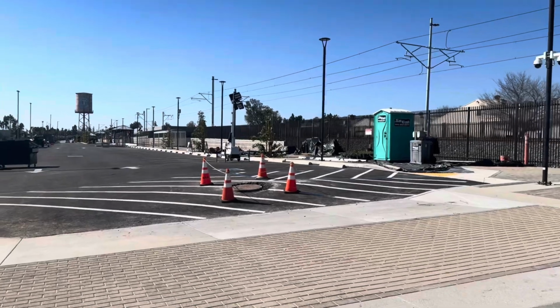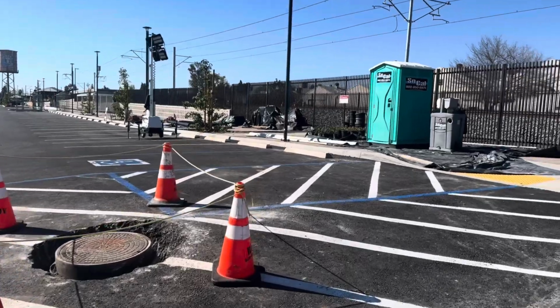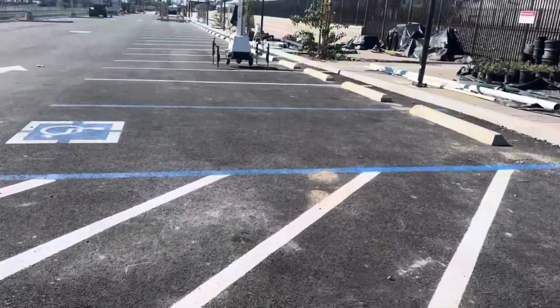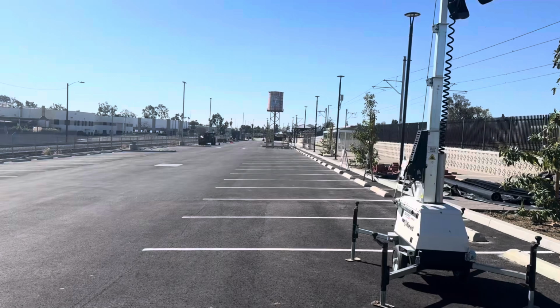Now, as we enter the parking lot for Metrolink, there were some bollards there to help protect pedestrians. And the new lot has been repaved and repainted, as you can see. This was done through a series of closures in the Metrolink parking lot, which you can see in previous construction videos here on this channel of this station A-line extension.